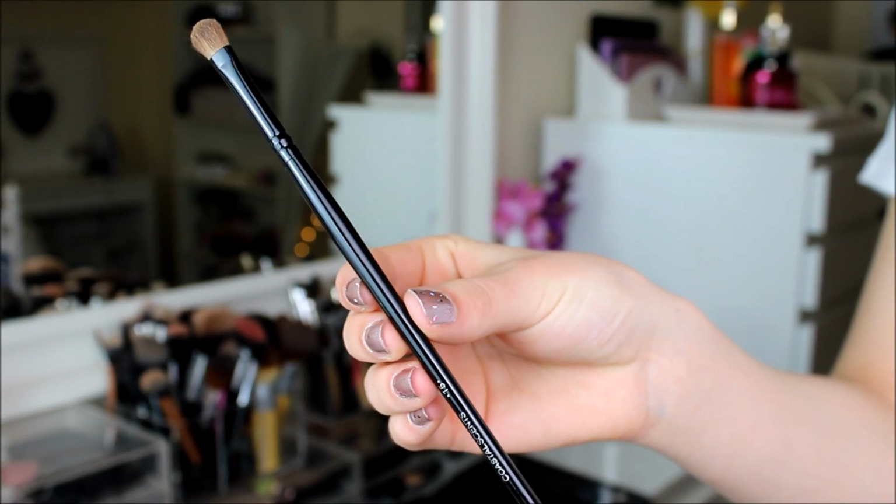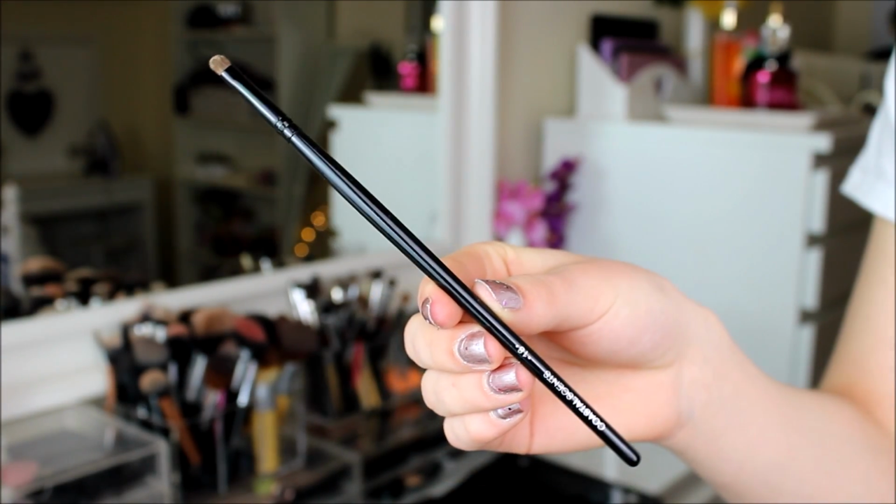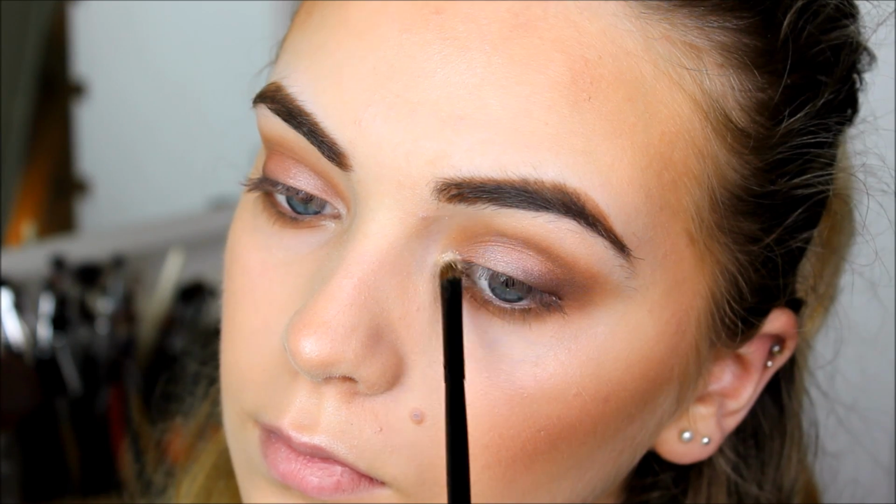I also like using this brush for applying highlight because I think it's a nice size to apply highlight, and I've been getting on well with this, doing all over lid colours and applying highlight. These other ones are pretty much for applying eyeshadow as well, they're just different sizes. And I feel like the smaller ones are really nice for applying highlight in the inner corners and the brow bones.